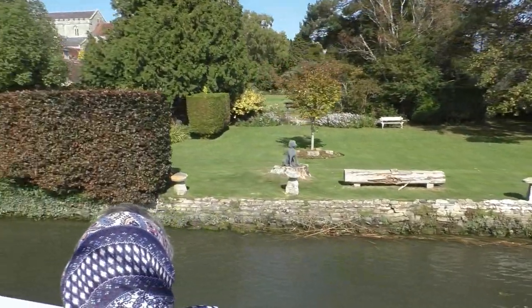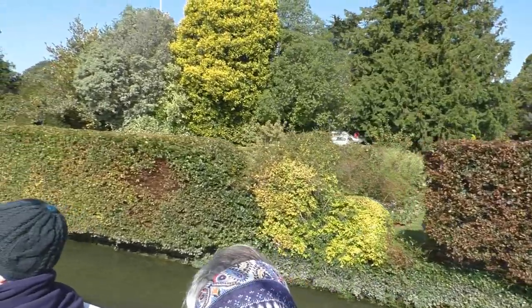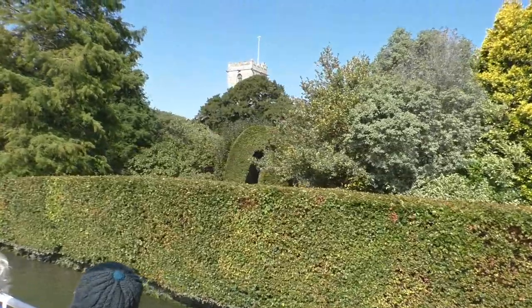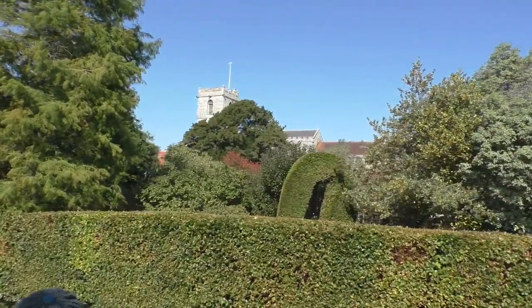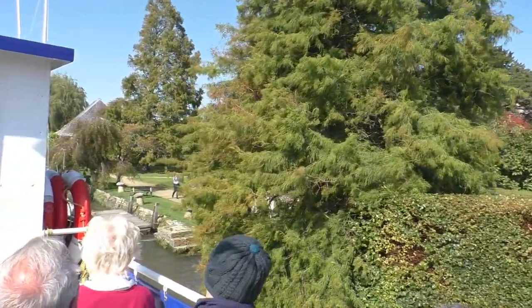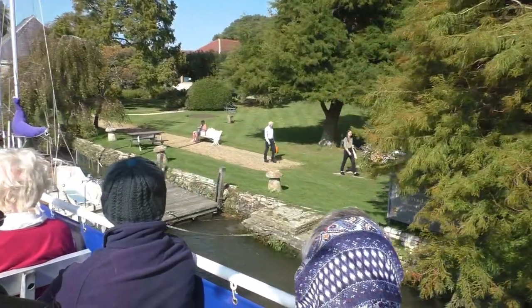But this next property on the right is called the Priory. The Priory is an early 16th century building, which was formerly the home of a monastery. Now called the Priory Hotel, it is probably the most exclusive hotel and restaurant in Wareham today. And once we go past this hedgerow on the right, you'll see the well-kept manicured lawns stretching down from the hotel.